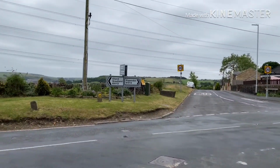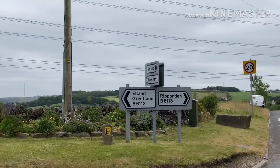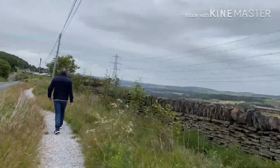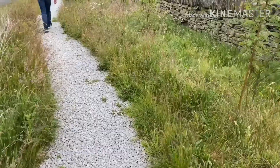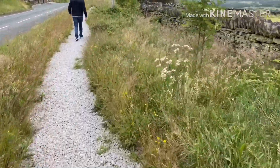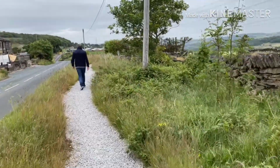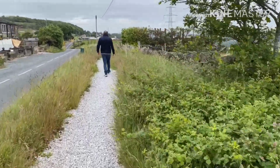Right, okay, we're going to the left. You can see that sign to Ellen, that's where we're going. So they made up this path, all these stones, rocks, for people, for the walkers, so we don't walk on the main road because the cars are fast. So this is a good idea for us, for walkers, to walk here.